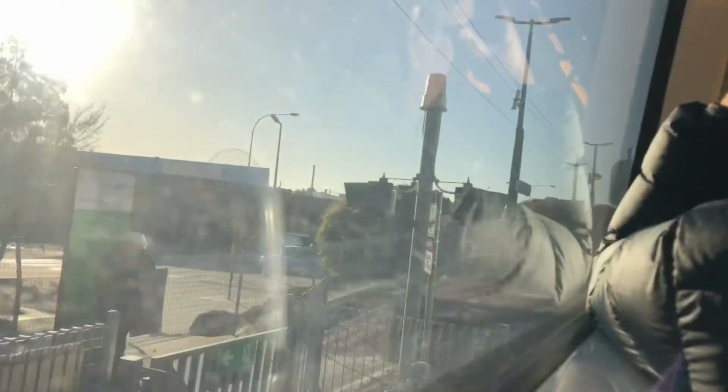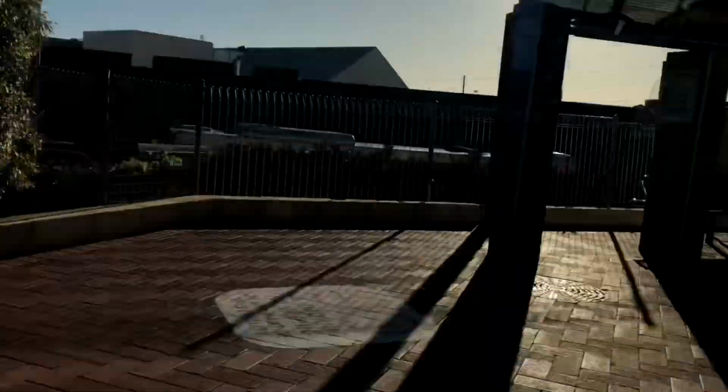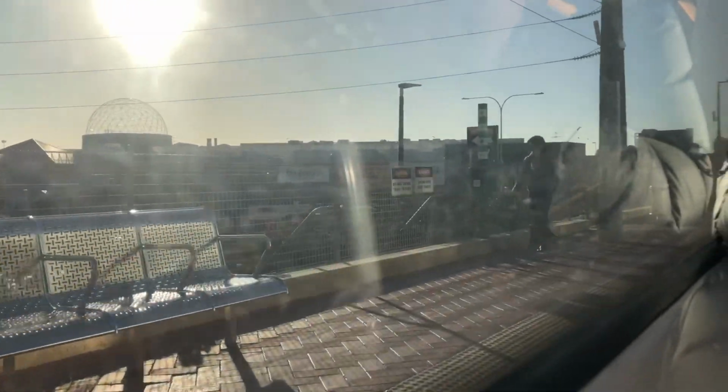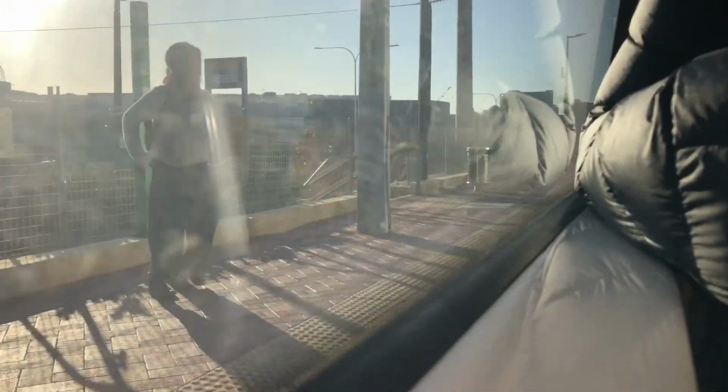There's a bus down there. There's a normal bus too. It's not even a cat. Now, that is a cat right there on this side. But there's another bus on the other side which is not a cat. Don't know what that is or where it goes. It's not here. City West. This is City West. Oh, someone's getting off. Nice.